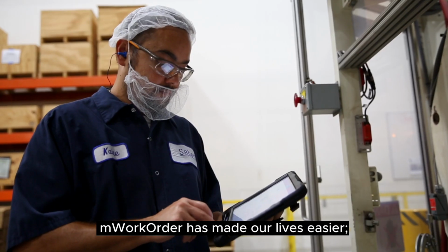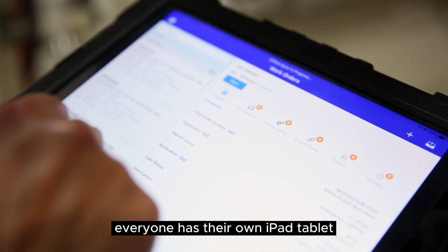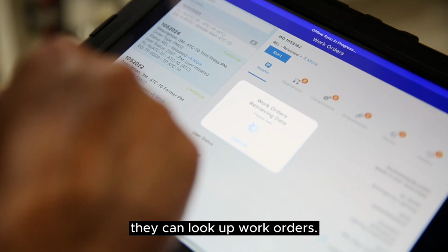mWorkOrder has made our lives easier. It's like maintenance on the go. Everyone has their own iPad, tablet, and they can just stay at the line. They can confirm all their time. They can look up work orders.